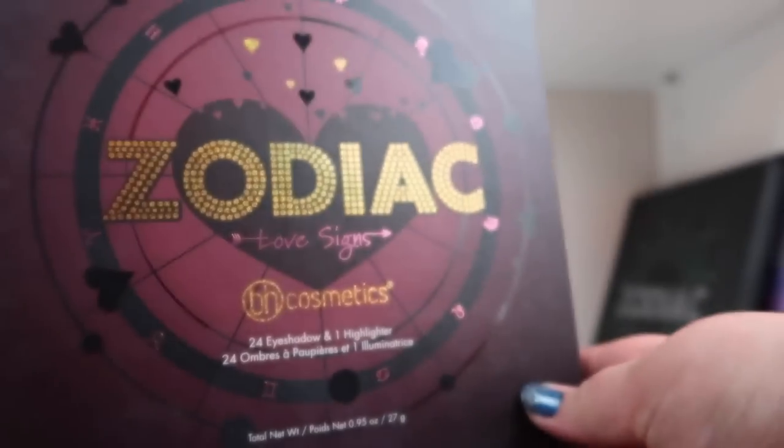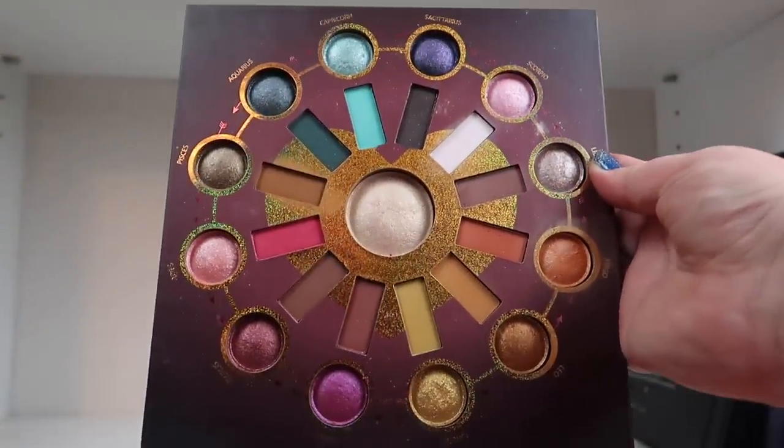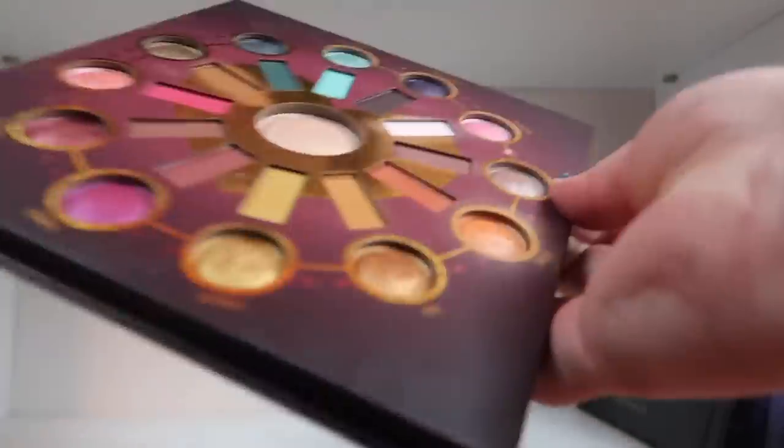And arguably my least favorite of the bunch, this is the Zodiac Love Signs palette, which isn't as good as the other two, but it's still arguably a lot better than a lot of other palettes that I've tried. So I want to keep it.